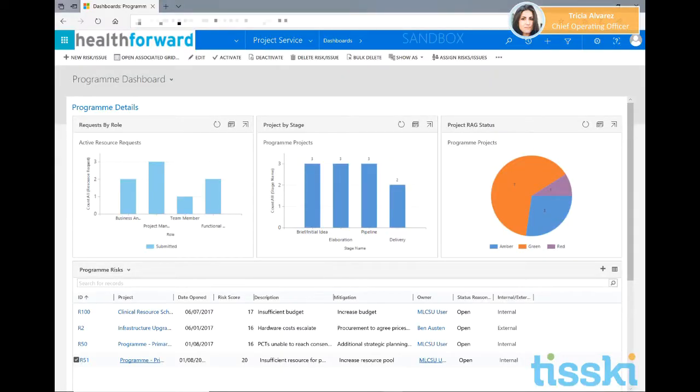So to start with in our demo of Health Forward, we will take on the role of Tricia, who is our Chief Operating Officer. Now, the key focus for Tricia here within Health Forward is to get that very high-level overview of the projects, programs and portfolios that are underway within the organisation that are being managed by various PMs and others within the organisation, and to understand at a very high level the relationships and dependencies between those projects and programs of work, where the risks and potential impacts across the organisations lie, and how they align with the strategic objectives of the organisation.